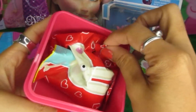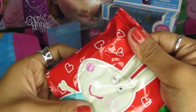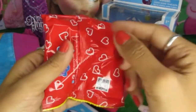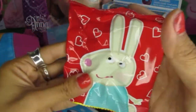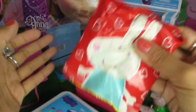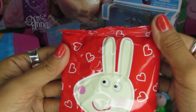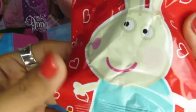Oh, cool. Oh, this is so sweet. It's got a giant bunny picture on it. Wow. And it's a very big packet of fruit gummy. It is huge. Right. I'm going to try this out later. Or let's take a look at the gummy inside. Right. Oh, look, the packaging. So many little hearts.